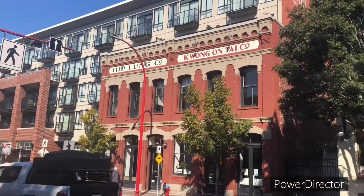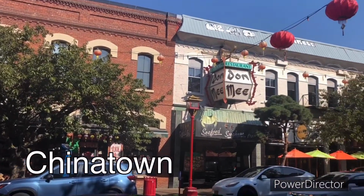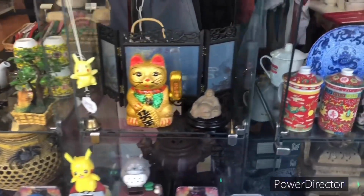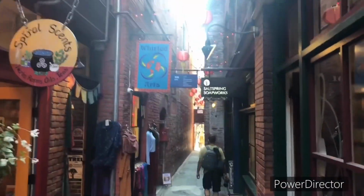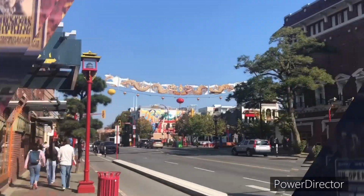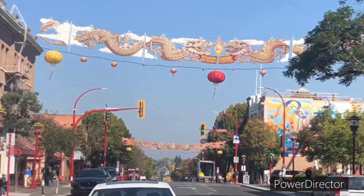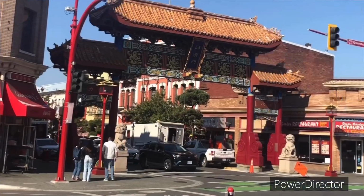A short walk from there and we enter Chinatown. The Chinatown in Victoria is the oldest Chinatown in Canada and the second oldest in North America after San Francisco. It remains an actively inhabited place and continues to be popular with residents and visitors, many of whom are Chinese Canadians. Victoria's Chinatown is now surrounded by cultural entertainment venues as well, being a venue itself. In a very convenient location, it is just minutes away from other very important sites and locations.